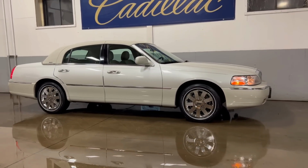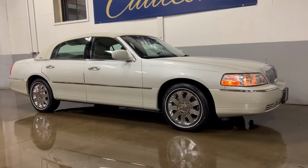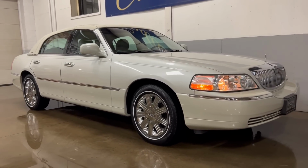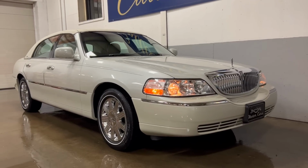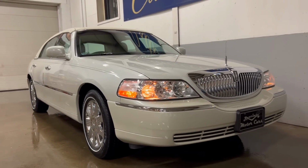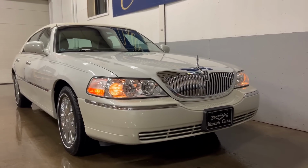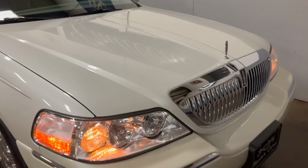Now this car is the last old school car. These things were the last dinosaurs. And the great thing about these cars, even at their age, they're still very reliable, very daily driverable. You can get in one of these and daily drive these beautiful town cars, get great gas mileage doing it, and drive and ride in absolute comfort.